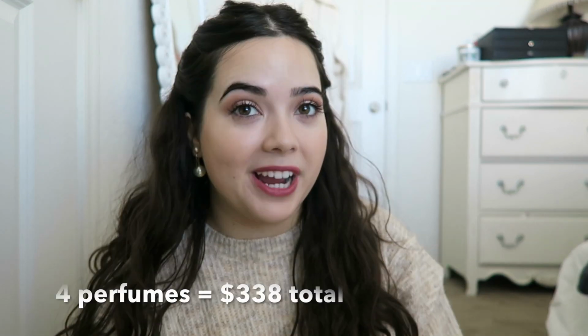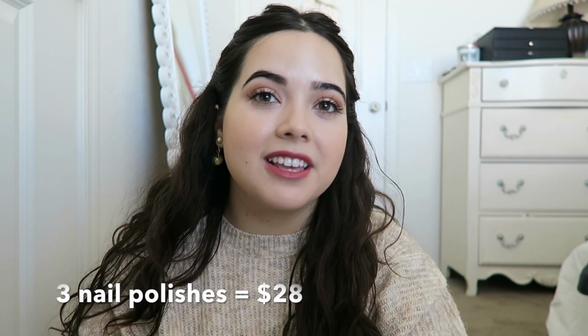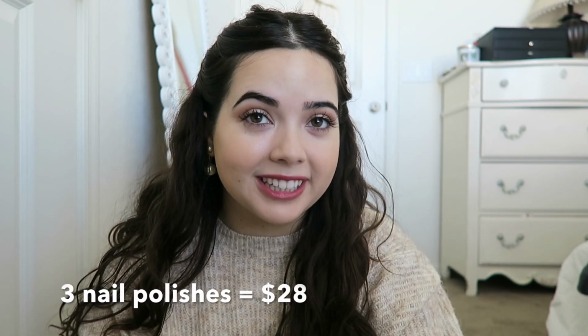And in 2019, let's go one by one what I finished. I have finished up 4 perfumes for a grand total of $338. That's a lot. And obviously that bumped up the monetary amount of things that I used. I only used 3 nail polishes for a total of $28, which is surprising how I used 11 last year and only 3 this year. I guess I was really at the end with a lot of those nail polishes last year.